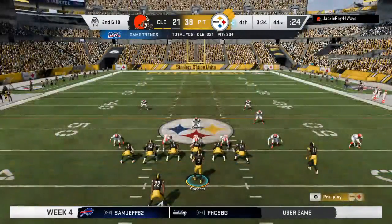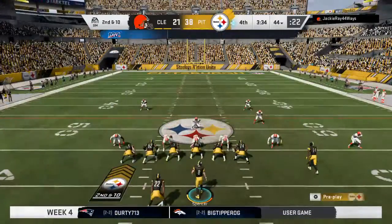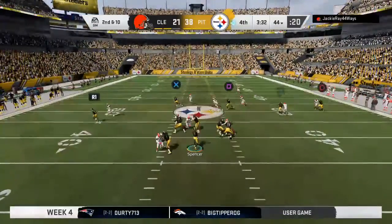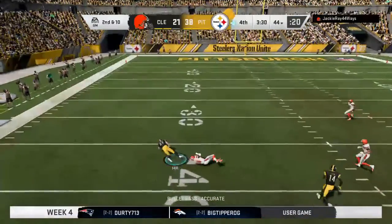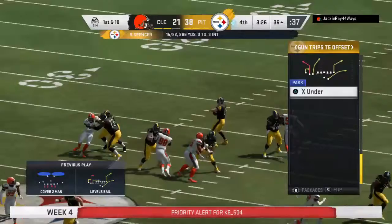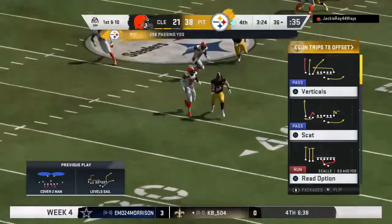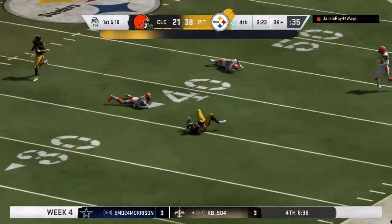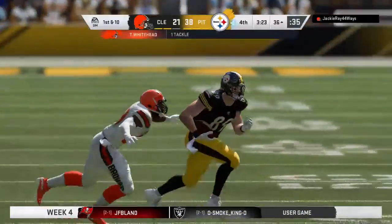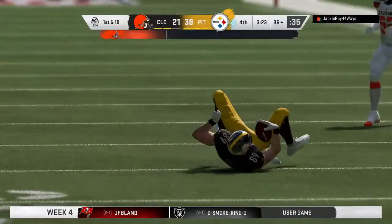So after the run for no gain, here's 2nd and 10. Operating from the gun, Spencer. It's Hill, complete. And they'll get this well past midfield before being stopped just before the 35. That one a gain of 20 and a 1st down. 1st and 10 at the 36-yard line.